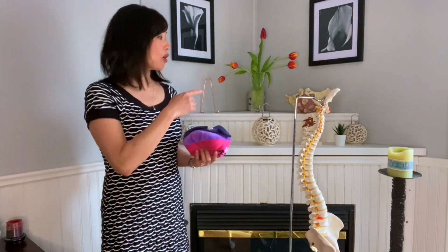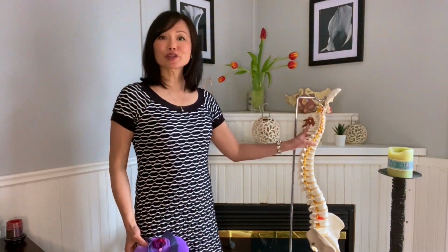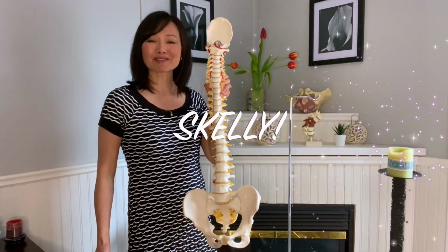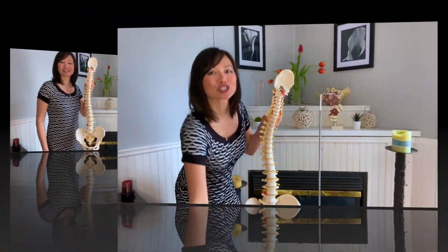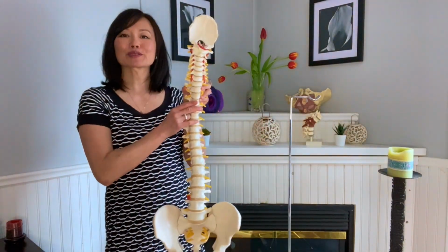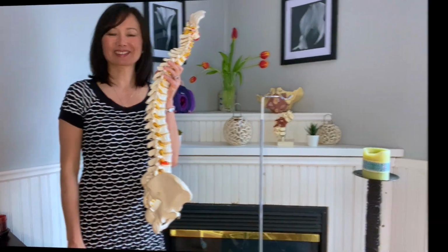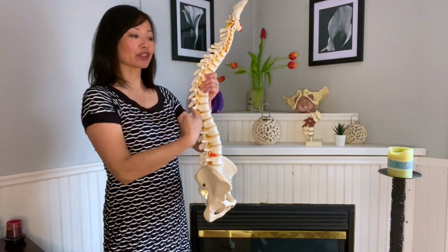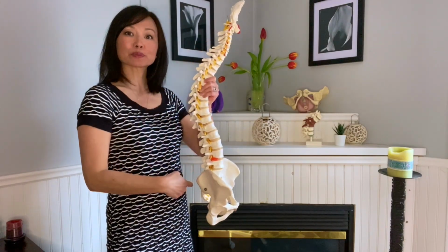And let's go over here, and we have a new friend here, and our new friend's name is Skelly. Everybody, welcome Skelly. So Virginia's gonna have a little rest here. We'll put her over here while we use Skelly today. So let's take Skelly here, and let's look at the natural curves of her spine.